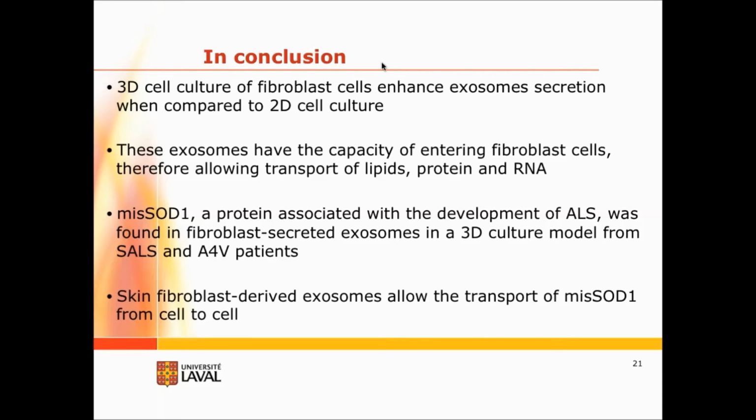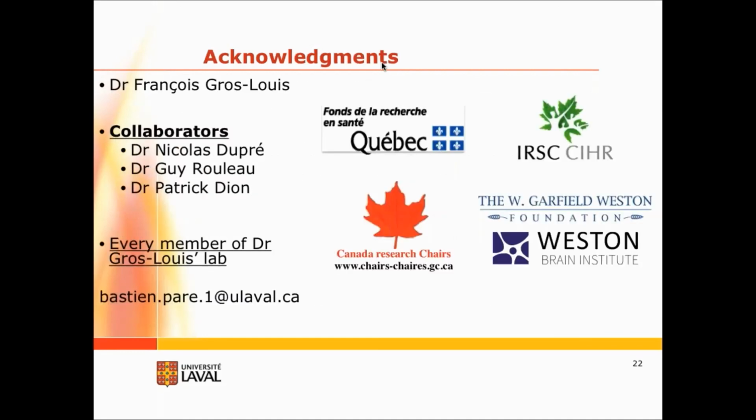Misfolded SOD1, a protein associated with the development of some cases of ALS, was found in fibroblast secreted exosomes in a culture model from sporadic ALS and A4V patients. And skin fibroblast derived exosomes seem to allow the transport of molecules such as protein from cell to cell.